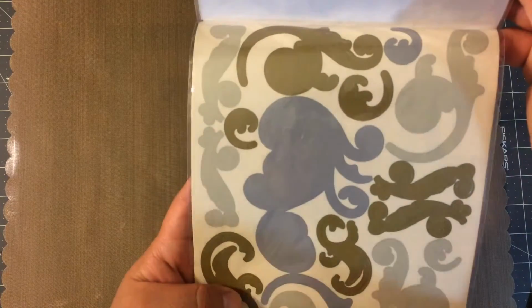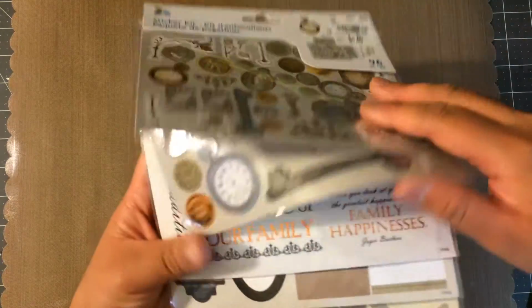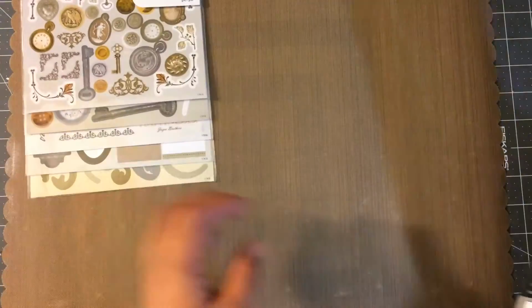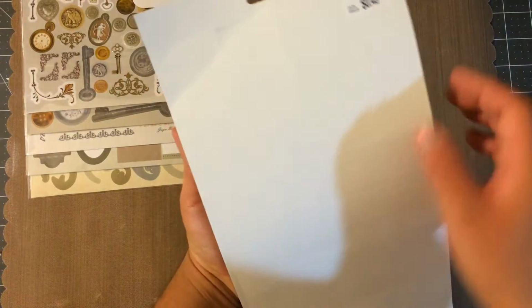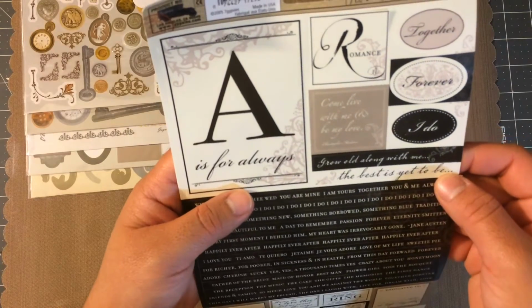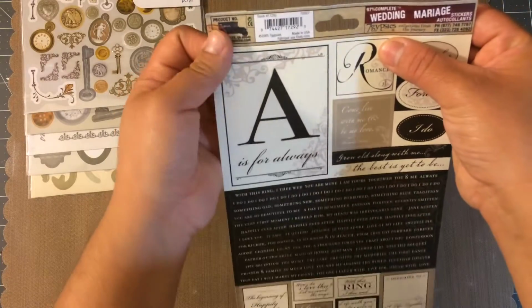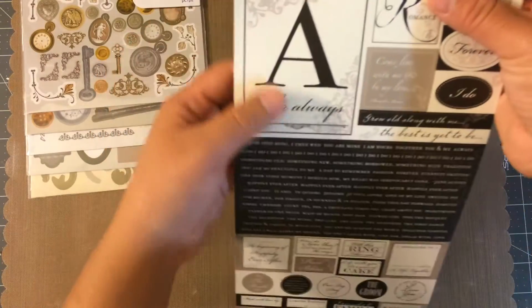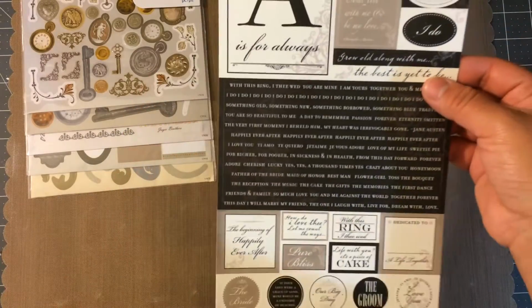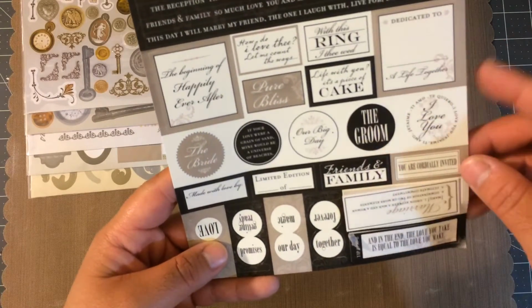So I have some tags, some border things, and also some sentiments right here and words. I found this for 49 cents. And this is 7 Gypsies. They had a couple of other letters, but I didn't really feel like getting the one that says D is for dog, because I don't have dogs or anything. But this one's pretty family related.